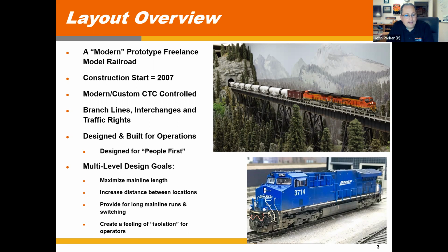And it is a multi-deck layout, and the reason I went with a multi-deck was to maximize the mainline length, of course, increase the distance between locations and add some green or some non-functioning space to create that perception of length, provide some long mainline runs and switching combination of both, with a big enough footprint. And I really wanted to create a feeling of isolation so that when the operator's out on a train, they're by themselves. They're not listening or hearing other people, seeing other trains, seeing other activity. And so those were the primary design objectives for the layout.